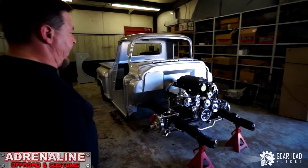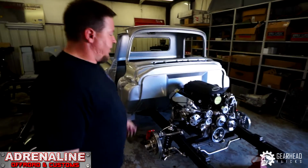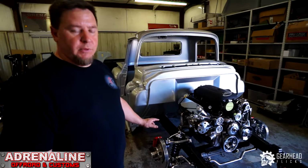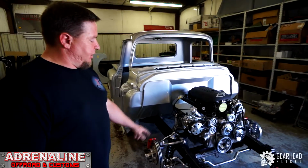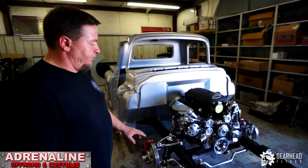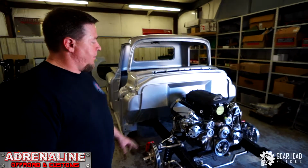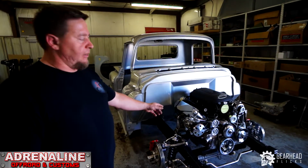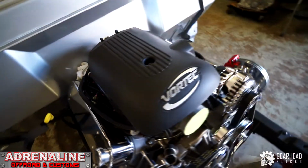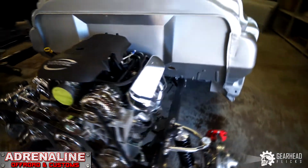Over here we have a 1958 Chevrolet Apache. This is a full frame-off restoration with custom suspension conversion. We put IFS with polished stainless A-arms. This is a full show suspension setup with a complete LS1 350 engine. This thing should push out about 425 horse, normally aspirated.